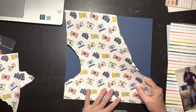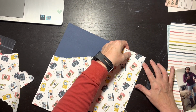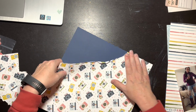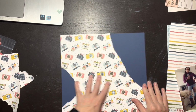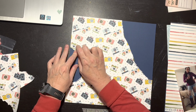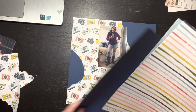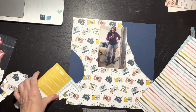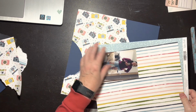These cameras are adorable. I could also see cutting them out. You could fussy cut all these little cameras. It would take a little while, obviously, because they're kind of small, but they could absolutely be fussy cut and be turned into some embellishments. And in fact, that's what I think I'm going to do with those 2 torn pieces, right? Because I'm not going to say they're not usable as scraps, because I did tear them, but I think I'll do that.